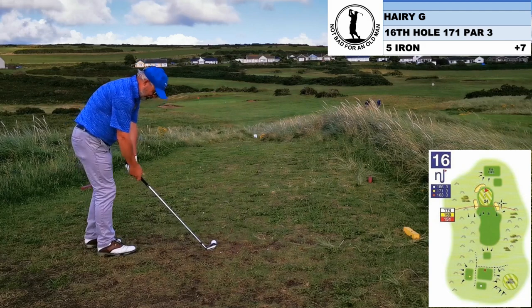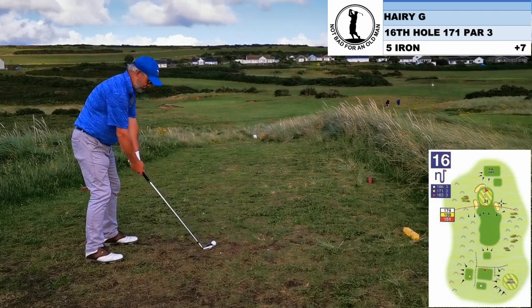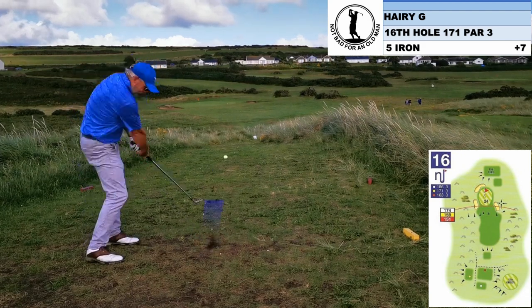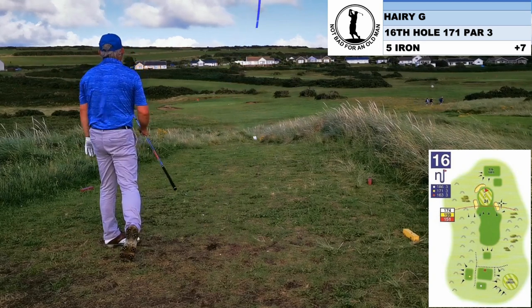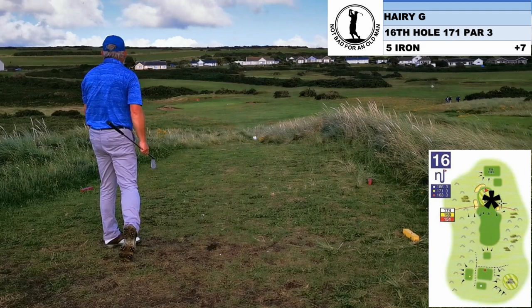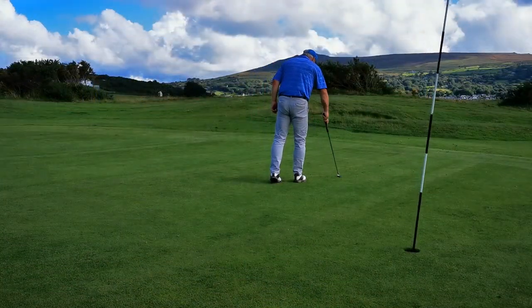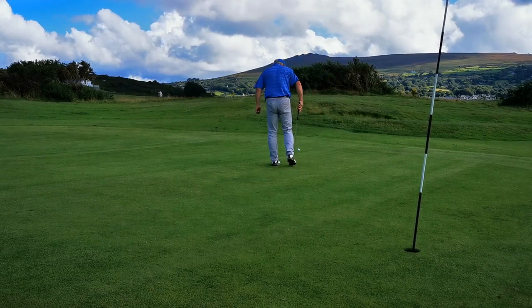And the next par 3, number 16. I'm going with 5-iron here with the intention of turning it over and getting it to run towards the flag, which is on the left side of the green. And I just managed to do enough. So, another birdie chance.